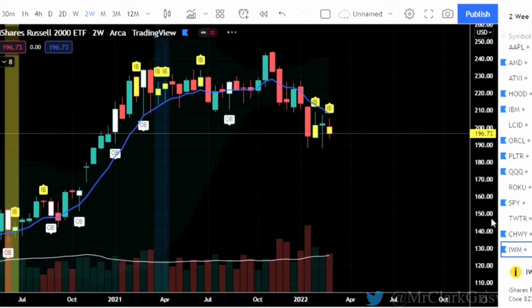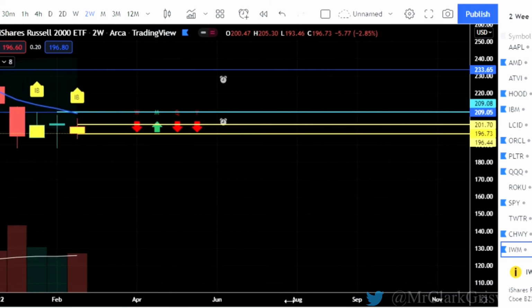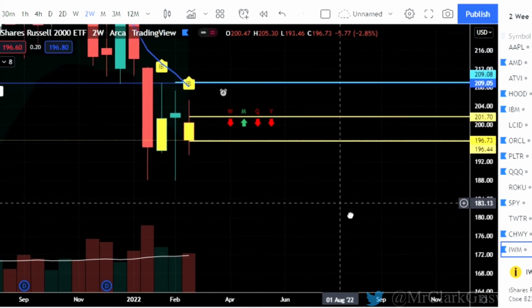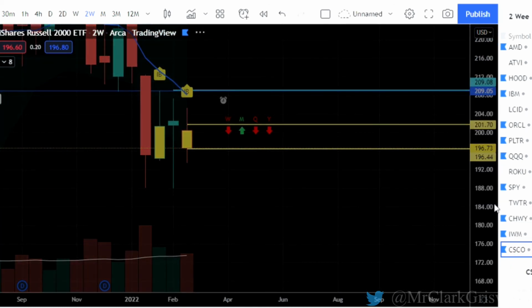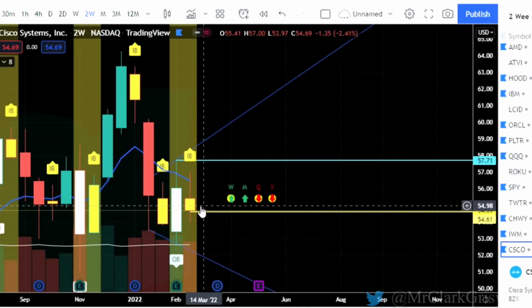IWM, Russell 2000 ETF, again, inside bar. Just make this bigger for you guys. Take the highs and the lows, obviously. Cisco, CSCO, again, look at this, inside, outside, inside.